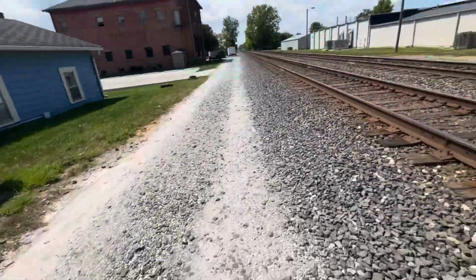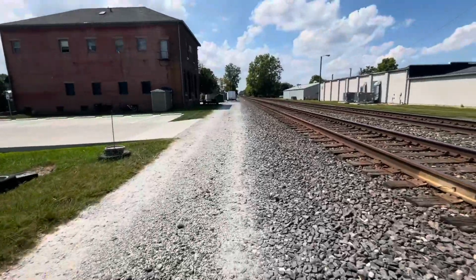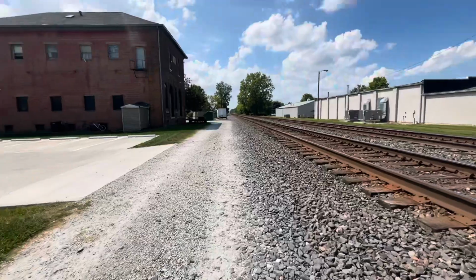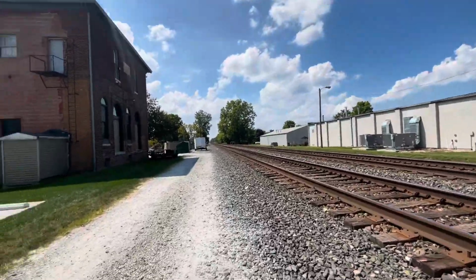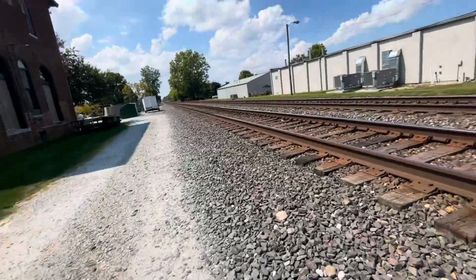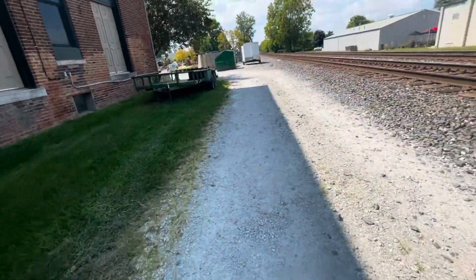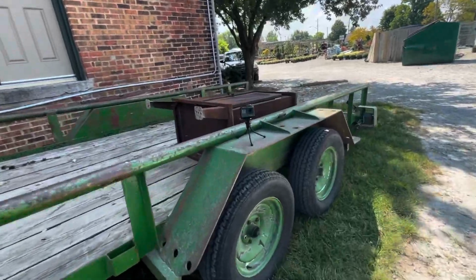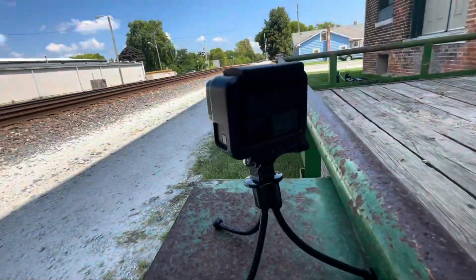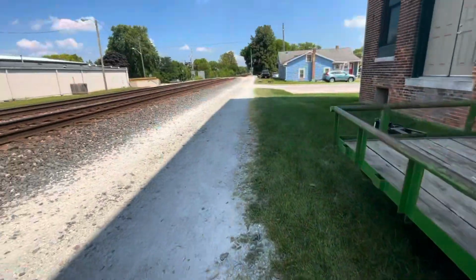I'm gonna go back over here to where my GoPro is. Quickly shut it off. I hope it has enough juice to get M363. I haven't caught a Conrail in a while. That's awesome. Nice horn. Oh man, I can't wait to review the footage. It's got 13%, so that should be enough. Okay. So hopefully M363 is next.